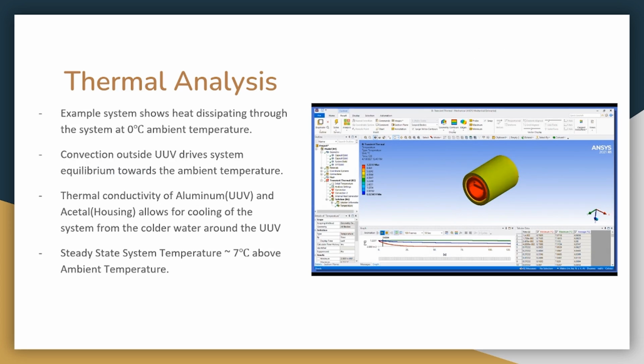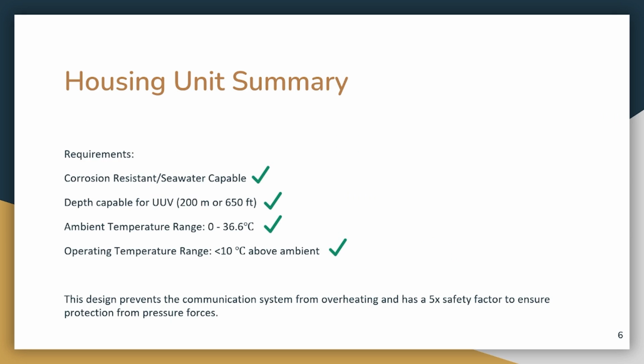Here's the analysis in action at 0 degrees ambient temperature. This shows the system dissipating heat generated from the Arduino through the walls of the capsule in UUV. System equilibrium temperature is driven towards the ambient temperature, and the communication system consistently stays within 10 degrees of the ambient. In summary, not only is our design capable of withstanding pressure at depths of 200 meters, it was designed with a 5-times safety factor to ensure the safety of the electronics within. The design also allows for efficient heat transfer through the entire UUV system to ensure the communication system remains operational and does not overheat.